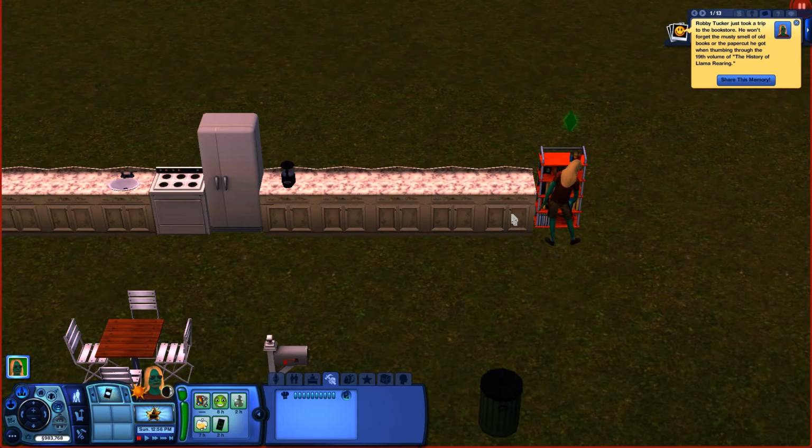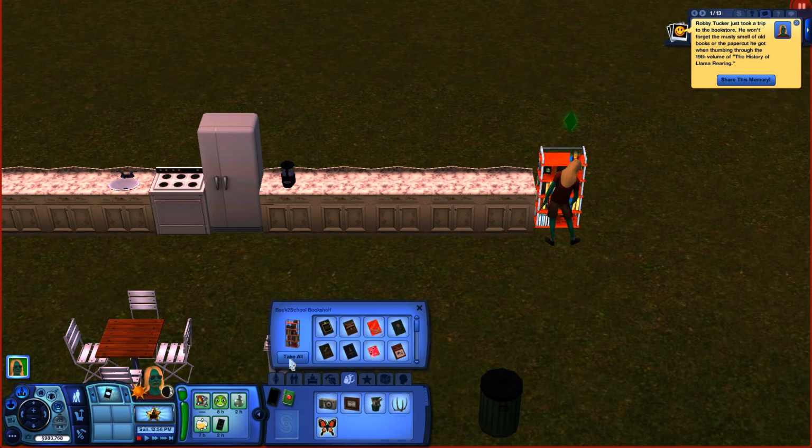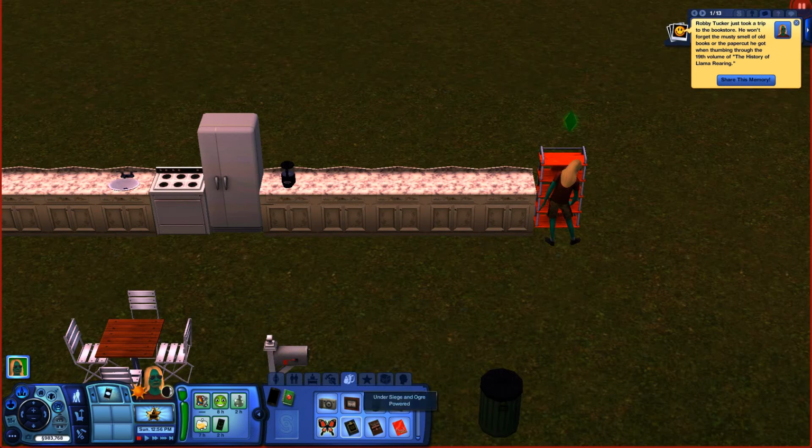I'm going to close that out. I'm going to go in here to the inventory again. I'm going to take all these books out of the bookcase that I put in there earlier. Select take all. It's going to take the books that were already in there as well. I'm going to close that out. We're going to go through these books since they added to my inventory the ones that were already in the bookshelf, and scroll through and find the recipe books. And here's the first one.